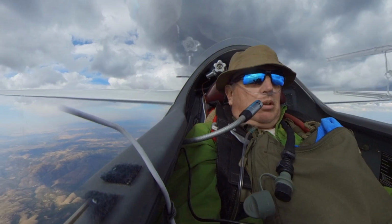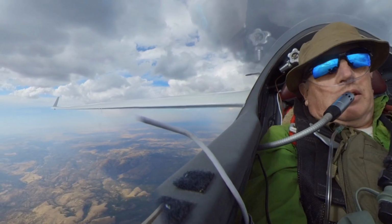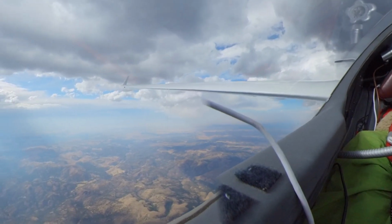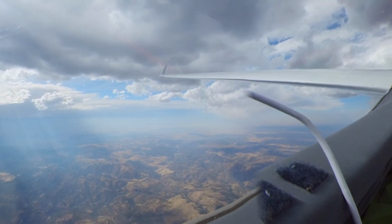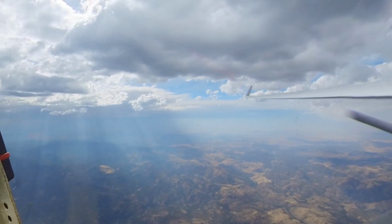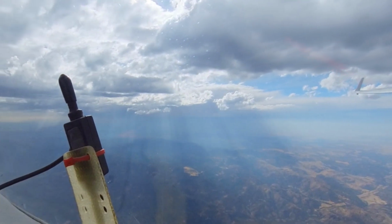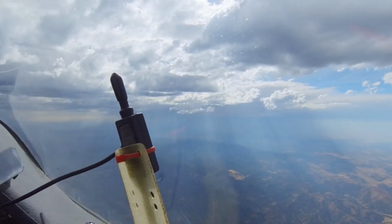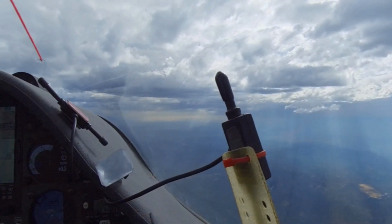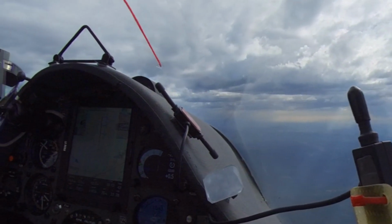Alrighty, so we're about 45 miles northeast of Bend. I ran along a convergence line, keeping above 13,000 up to 15,000 feet to get out here. And from here, I'm showing about 1,300 feet over safe return to Bend. And so we're just gonna head on back in from here.